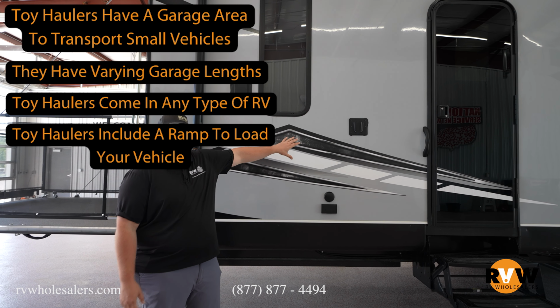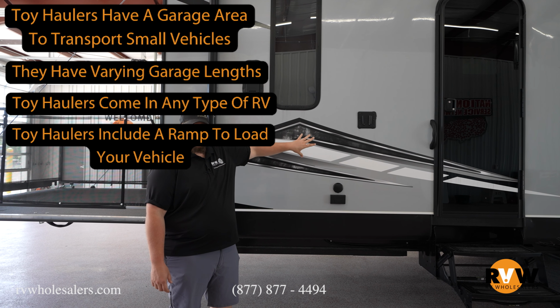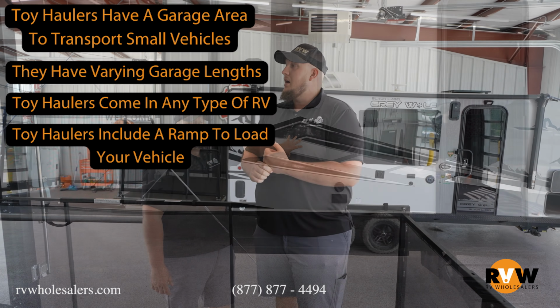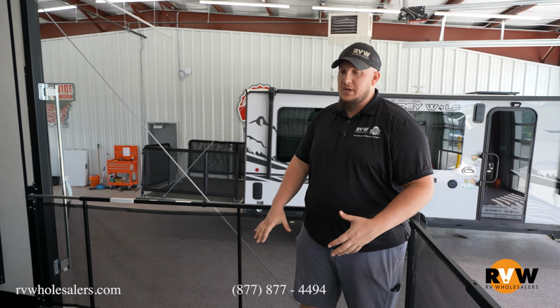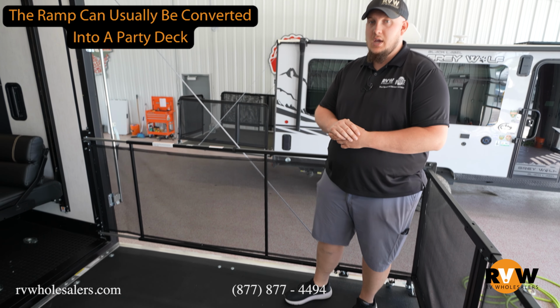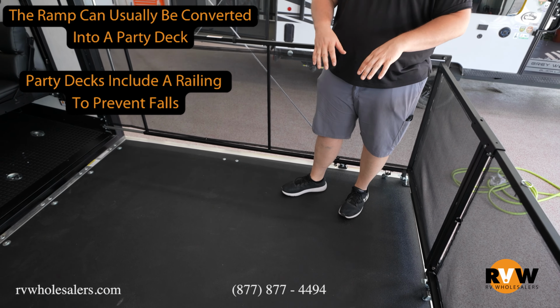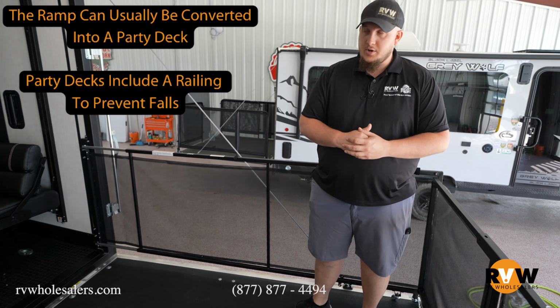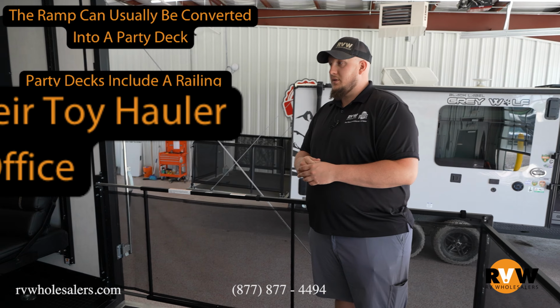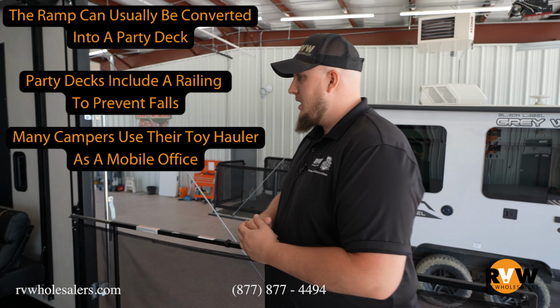They always have a ramp on the back so you can quickly and easily load your toys or cargo or whatever it is that you're taking. All of those ramps can double as a party deck. So again, you get increased living space right outside a door with a railing around it for safety purposes. But the really cool thing is, toy haulers can be used for things other than simply hauling toys.